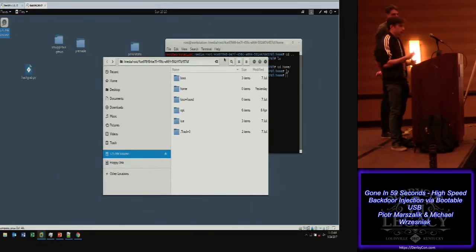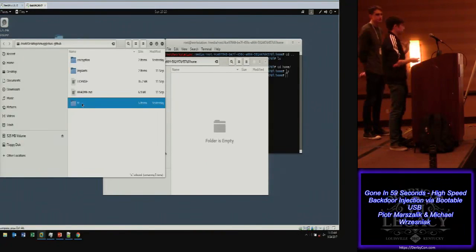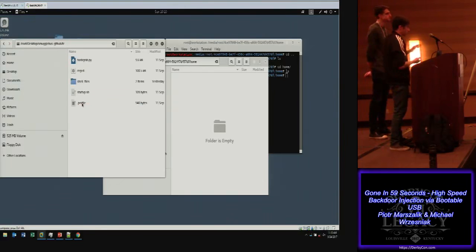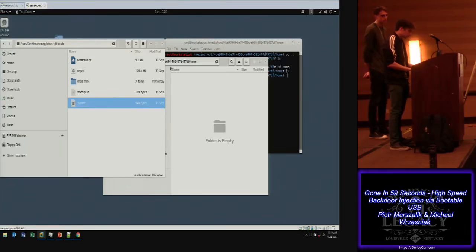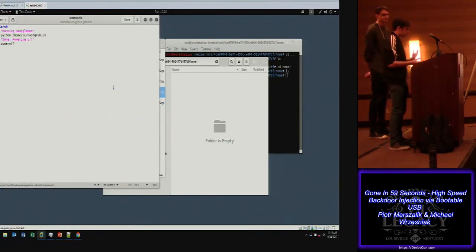Essentially, once you've created it, you get your standard Linux distribution. You have your home folder. On our GitHub, we have essentially all the scripts and tools for the encryption. We also included the home folder, so we made it really easy to set up and implement. You'll find the hash grab script that we wrote, reged, which I'll get into a little bit, as well as the startup script and a profile. The profile itself just contains the standard profile and then runs the startup script. And the startup script just runs hash grab and then powers off the machine.